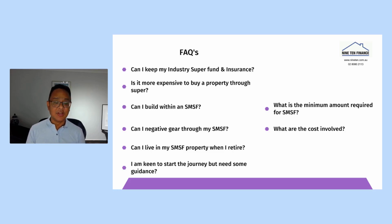Okay, what are the costs involved? Just as a ballpark figure, to set up the self-managed super fund, that's how much my accountant charged me, close to around $1,200. And if you decide to buy a property through the self-managed super fund, setting up the bare trust and the other dynamics around it costs an extra $800. So around $3,500 all up to get it set up and running. And these funds are normally funded from the super itself.